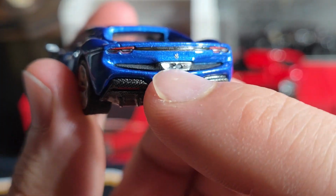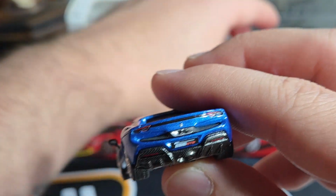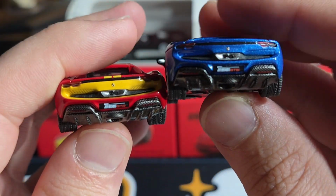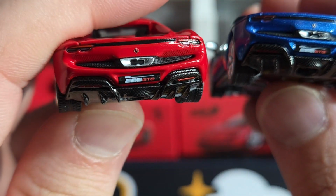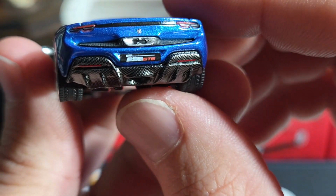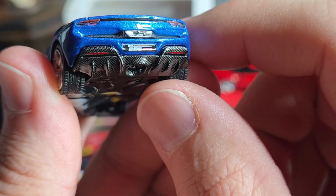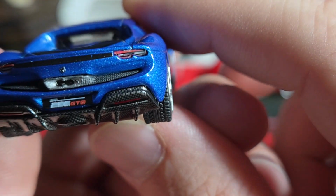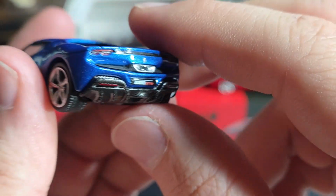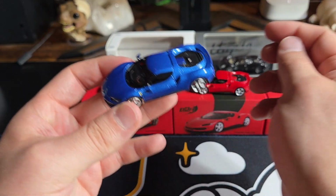Exhaust detail is okay. It's not the best. This one looks a little wonky, especially compared to this one. Oh, maybe this one's wonky too. I guess they're all kind of wonky. Alright, so the exhaust on the 296 isn't great, but you have 296 GTB on the license plate, some more mesh grille venting back here. Again, lots of carbon fiber on the rear diffuser. Taillights are acrylic, and you've got some nice detail in there. Overall, it's a pretty good looking car, pretty good casting by BBR. I definitely like it. I think it's pretty good.